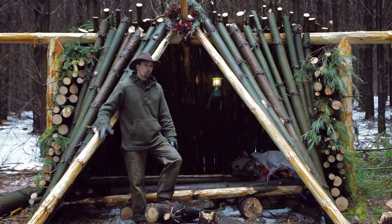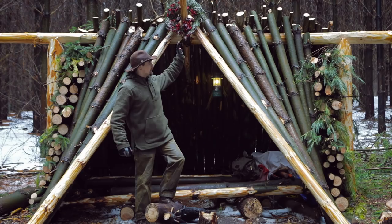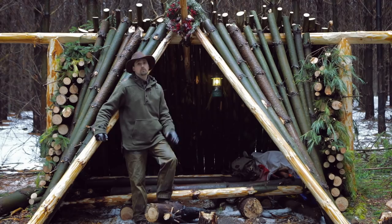Number 2, everything that we use to build this is natural material from the forest. So all the lashing, everything is just the trees that are here. So there is no nails or wire or cordage or anything like that. So when this rots, it'll all just be part of nature again.